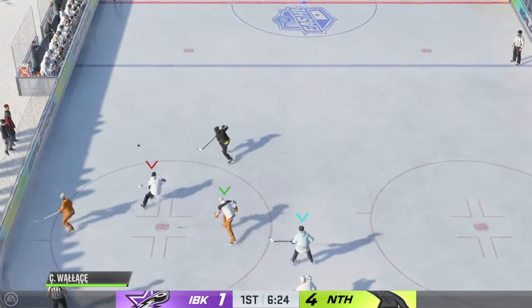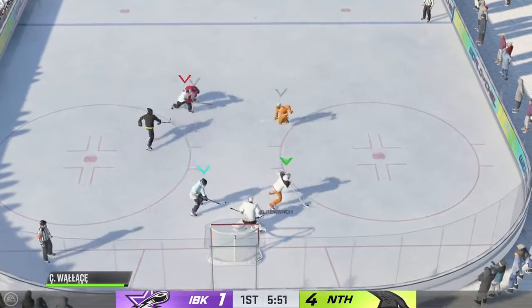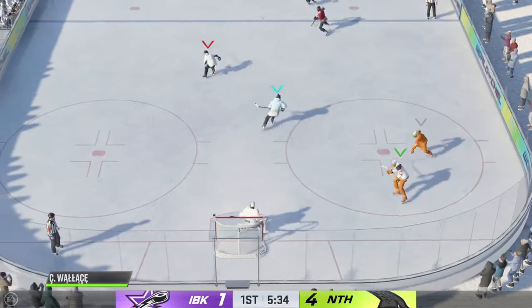Snow's eyes are looking for three. He's got two in his back pocket. Dangerous player now. Trying to engage a little physicality here. He was locked in there.